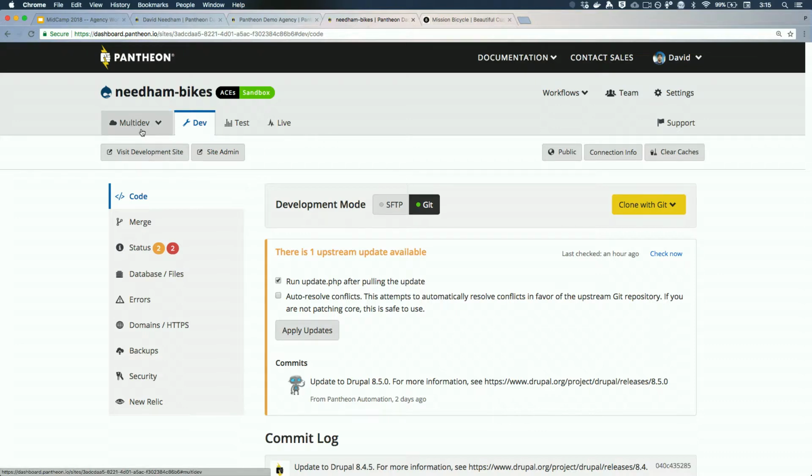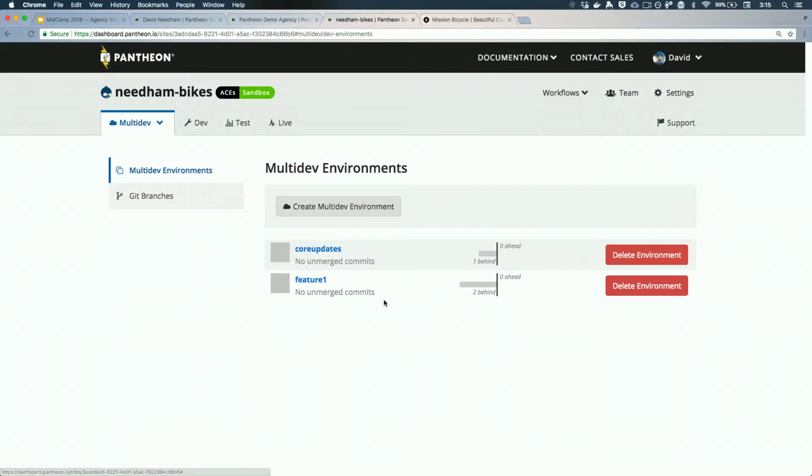Over here at the top, next to dev, I have a section that says Multidev. If I click on that, I'll see all of the Multidev environments that I currently have. I have one here called core updates, and it currently says this is one behind. That means one commit has been deployed to the dev environment since the last time I synced up. So it's one behind, not a big deal. It's 0 ahead, which means there are no commits in this environment that haven't been applied to dev yet.